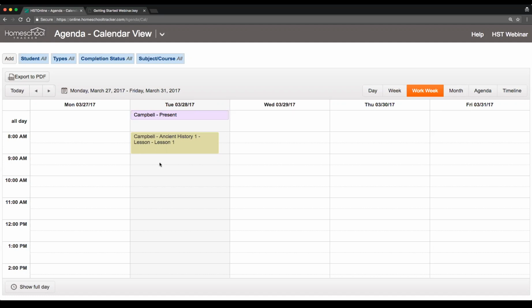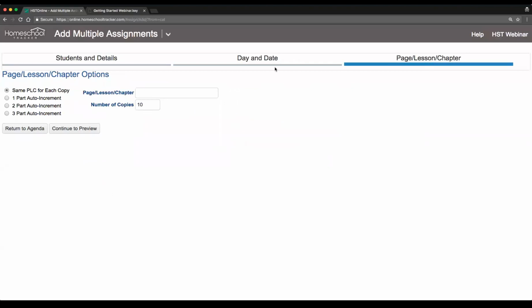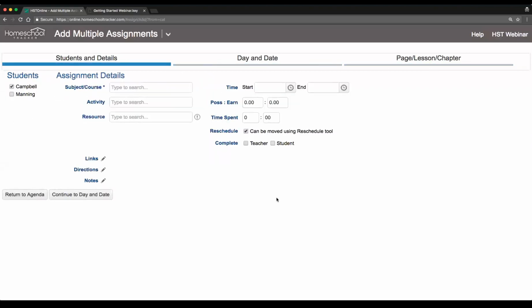I want to show you now how to create a series of assignments. So if I go up and click on Add and choose Assignment Multiple, we are presented with the Add Multiple Assignments wizard. This is a wizard because you can jump through the different tabs, and it'll take you through these tabs as we create our multiple assignments. First off, I can choose what students I want this for. The nice thing is I can create this for more than one student at a time. I'm just going to have it for Campbell for now.